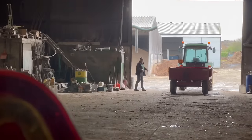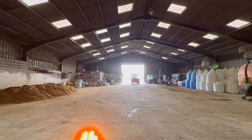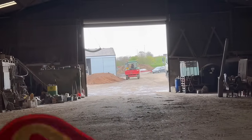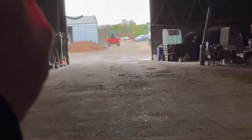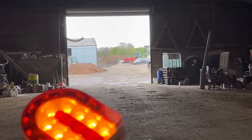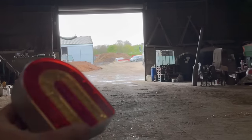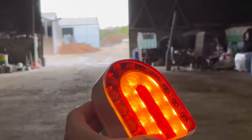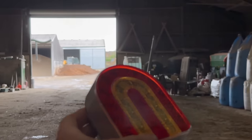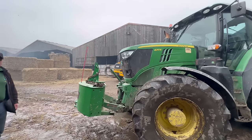I am just walking up one bay here so that I can actually see him when he's going up there. He must be nearly 200 foot away now. We are line of sight, don't get me wrong. Oh, well, there's a concrete wall between us now. Ah, it's just gone off.